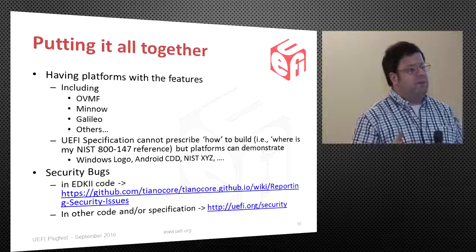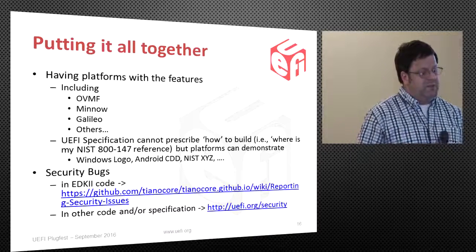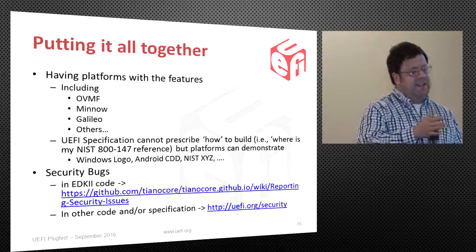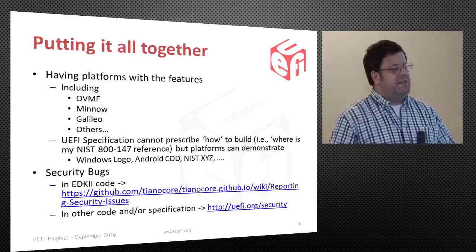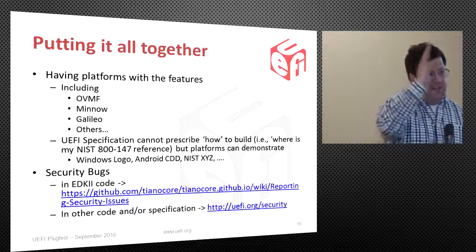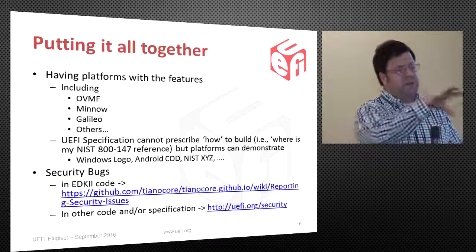Because one of the challenges we have is, I got an email recently from friends on the East Coast that said NIST 800-147 just hit ISO. Where is the EFI chapter on 147? I said, EFI is an interface spec. The EFI Forum doesn't say how to build things.